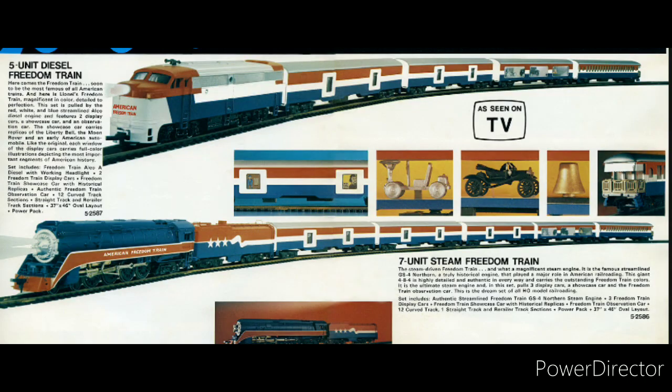Number two is the second American Freedom Train model. Luckily, this is a prototype, I think. Really kind of cringe very much at this, because it's not prototypical, and the American Freedom Train never had a FA. No, they have a sandwich.